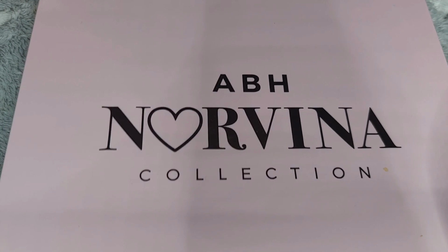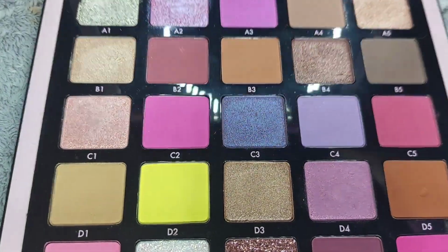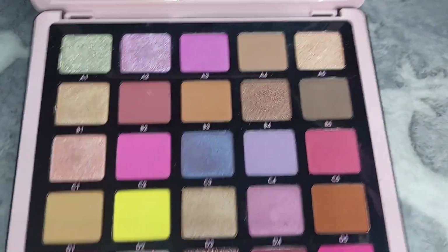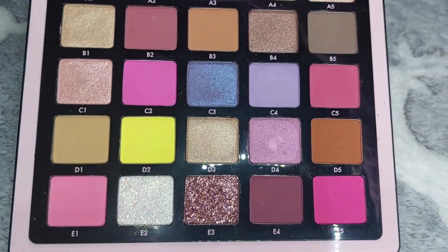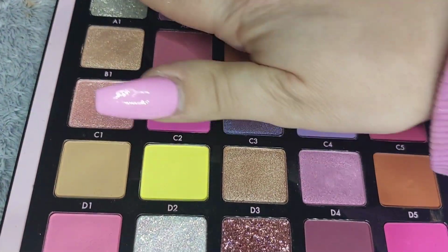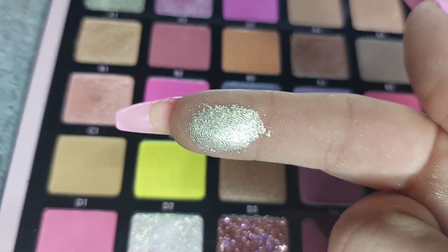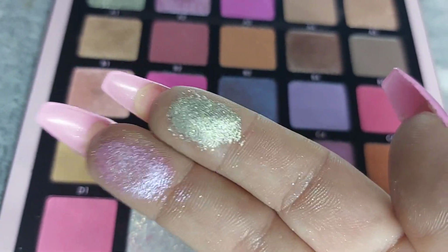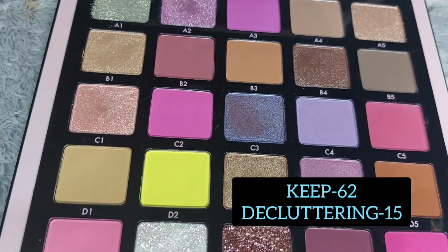This is the ABH Norvina Volume 4. And honestly, this isn't going to go anywhere. This is a very beautiful spring palette. It does have some pressed glitters, but I don't mind them at all. There are lid toppers and just... I pulled this out the other day and I was like, oh my gosh, I need to pull this out more. So this isn't going anywhere.